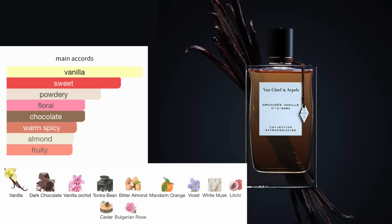So when I first spray this, I definitely get the vanilla and the orchid. So I see where it gets its name. It's definitely like a vanilla meets a floral. But then after a while, when it starts to dry down, the orchid kind of takes a back seat and the chocolate pulls through. So that's where it kind of turns gourmand to me. So it's vanilla, but just a hint of cocoa in there. It's just such a beautiful, warm scent that's amazing for fall and winter.